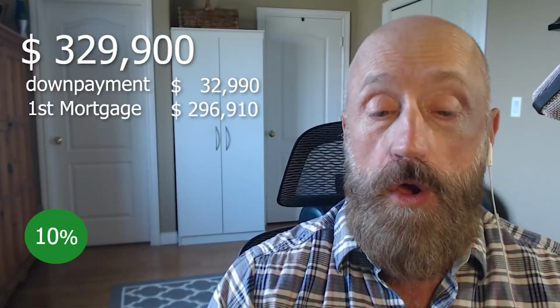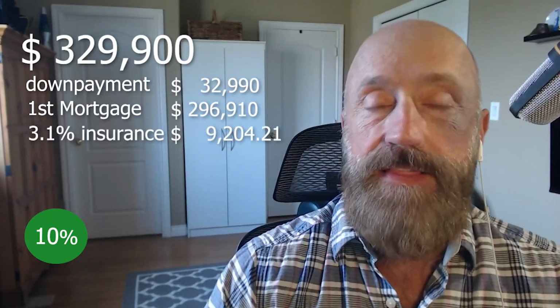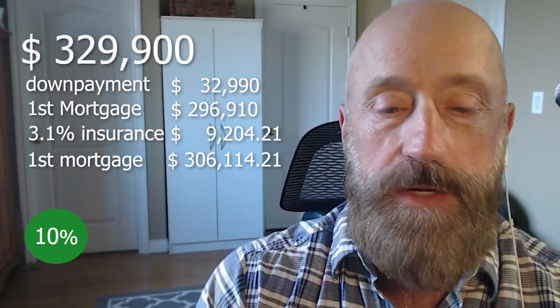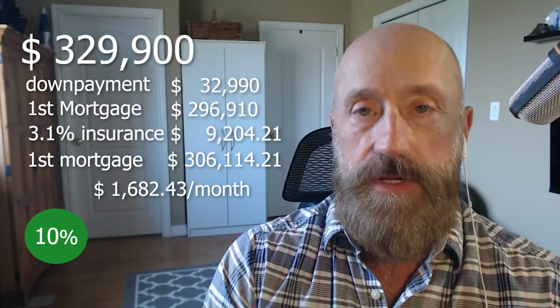With 10% down, you would place $32,990. Your mortgage would be $296,910 with a 3.1% mortgage insurance premium added to that of $9,204.21. And you would have a full mortgage at $306,114.21, and your monthly payment would be $1,682.43. The income required for that would be $94,927.13.